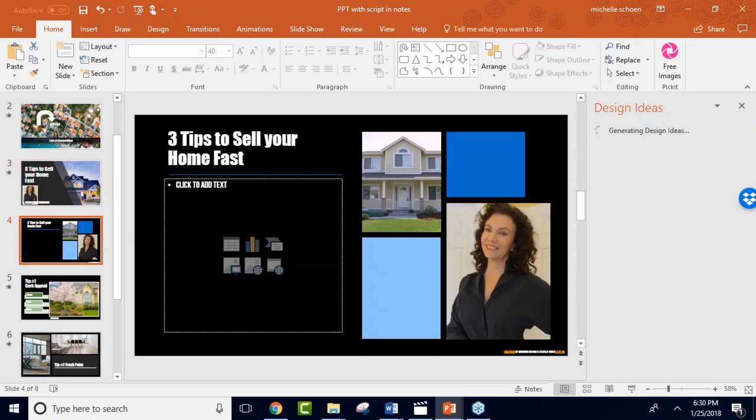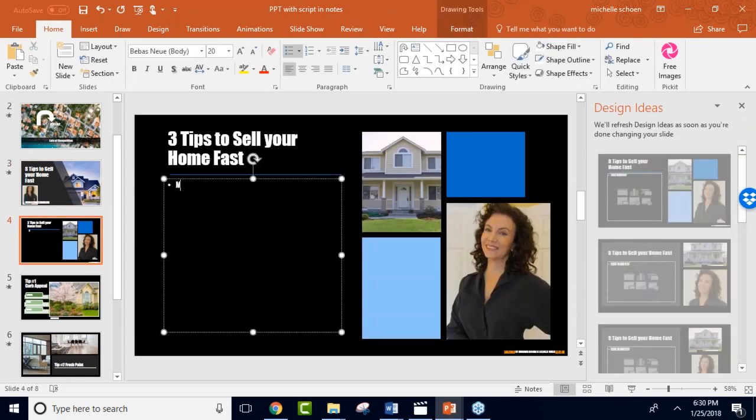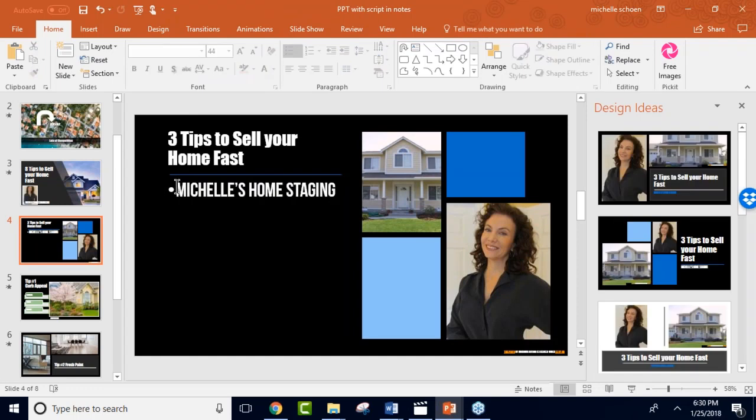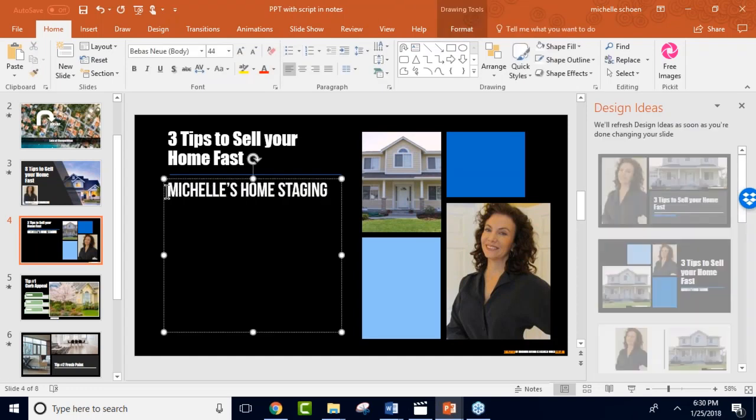Oh yeah, Michelle's Home Staging. So I can just say Michelle's Home Staging. But I would make that bigger, a lot bigger. All right, so there we go. I'm not picking exactly the same stuff as I did last time, but you get the idea.